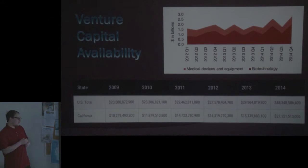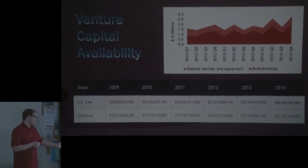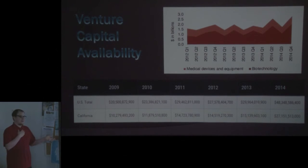So this graph, I should say, in this table, shows the availability of venture capital through the recent years. We are looking at basing our company in California, and that is because, as you can see, a large amount of the total venture capital fund available in the United States is in California. New York and Massachusetts are also good options, but we've identified that there are many universities and research labs and firms in California already that will allow us to collaborate and work on our neurosurgery implantation techniques.